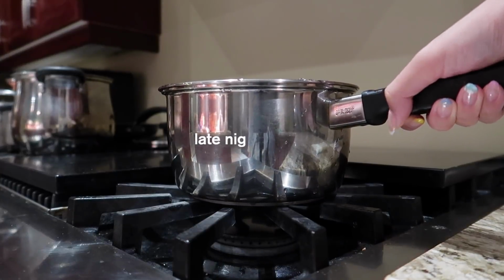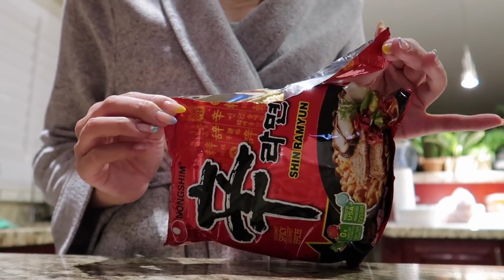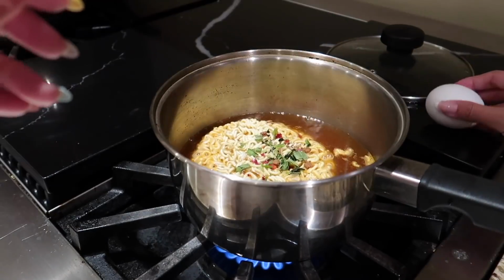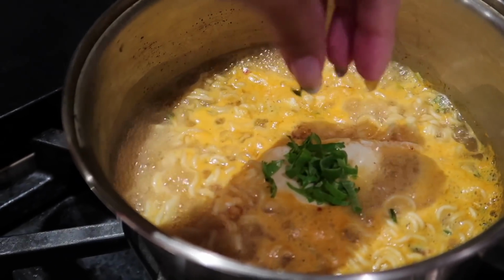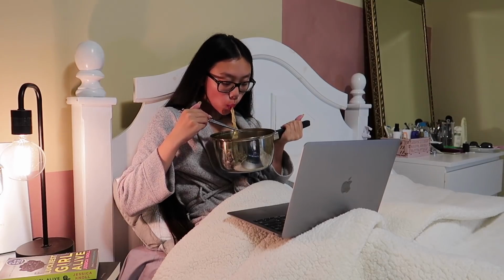Then of course I am ending my day off with some late night ramen. I don't usually eat in bed, but today's an exception because it's self-care Sunday and I'm just watching My Hero Academia. I am currently finishing season 2.